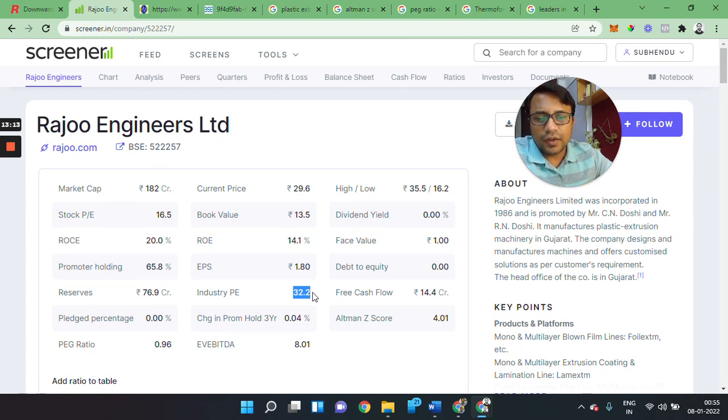Now let's look at the Altman Z-Score. The Altman Z-Score stands at 4. The Altman Z-Score is an indicator of the financial strength of the company. If the Altman Z-Score is more than 3, it means that the company is financially sound and stable, right? And the financial health of the company is good.